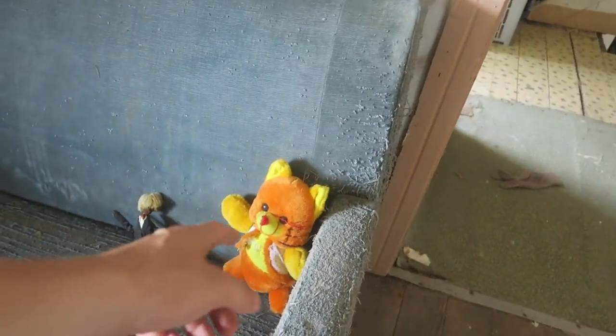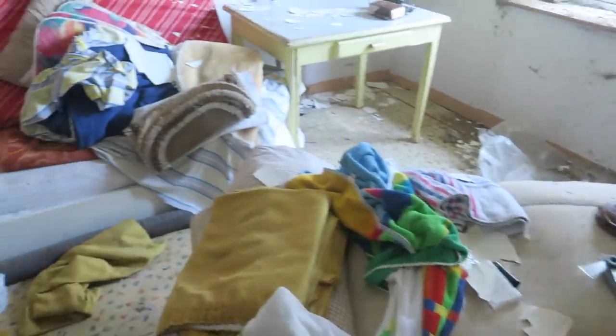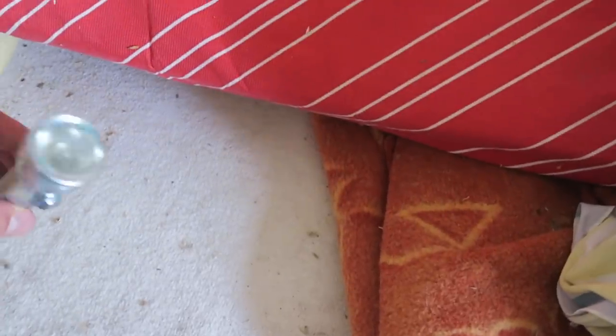This is actually the crazy teddy bear, the creepy one. But the other doll is way, way creepier than this one, guys. Alright, let's go for it. Some more stuff here. Check this, guys, a flashlight.